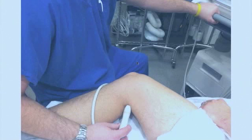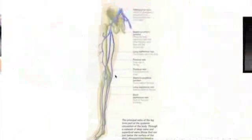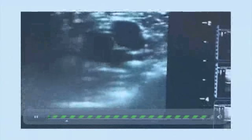But if you can find the knee, if they're small enough that you can actually see the knee, you go right behind it, and that's where you're going to find the popliteal vein running down through here just behind the knee. And here's a video of that. You got the popliteal artery, and the vein is more superficial, compressing, that's beautiful. There is no clot there, it completely compresses, those walls touch each other.